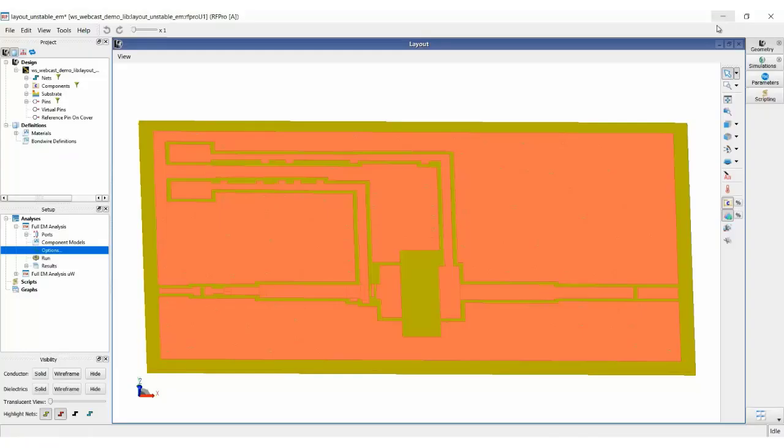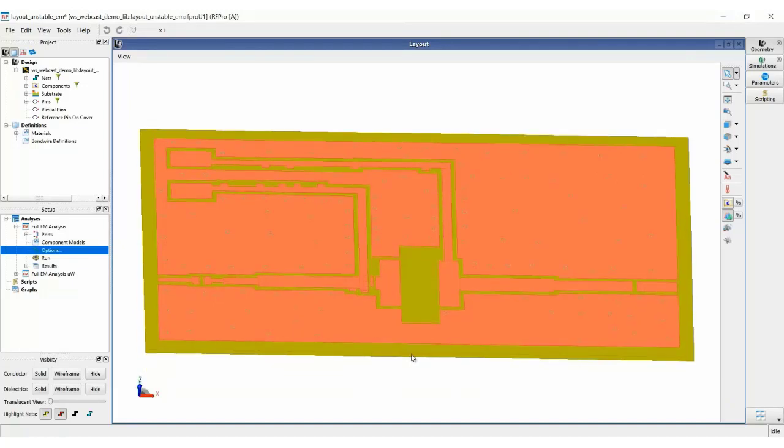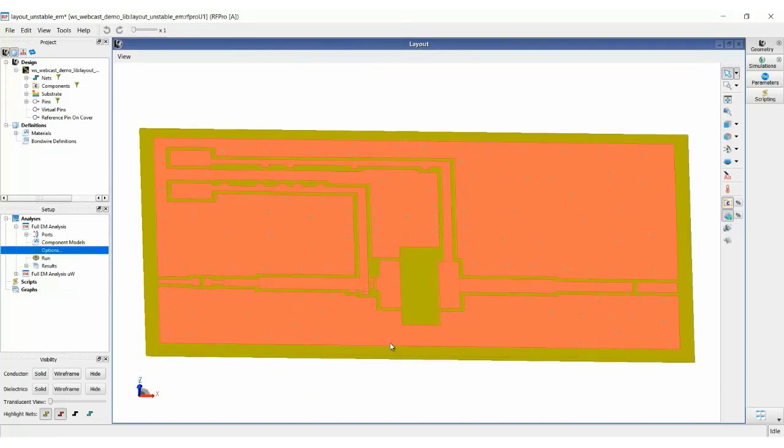So let's look at the physical layout. I've got this loaded into our Pathwave EM tool. This is called RFPro. And if you have an experienced eye for high frequency design, you might start to see some potential feedback loops appear in this. So I ran an electromagnetic simulation of the layout.